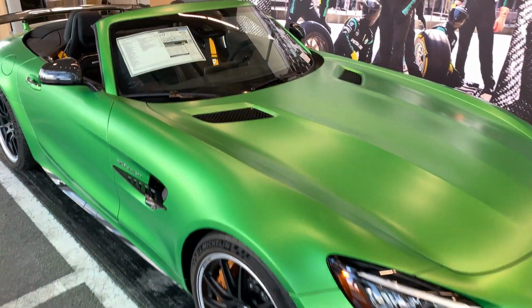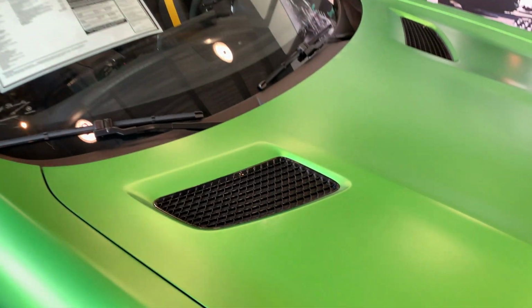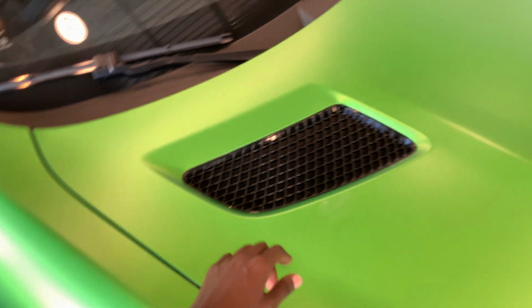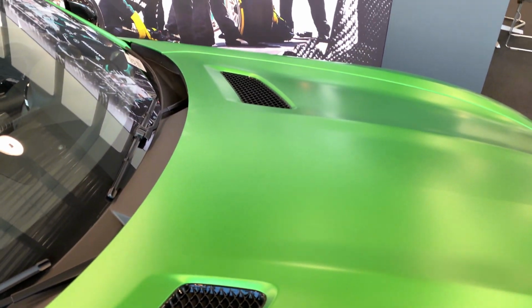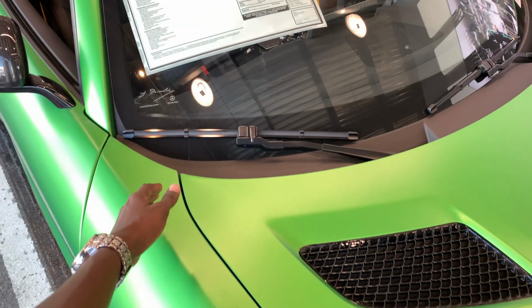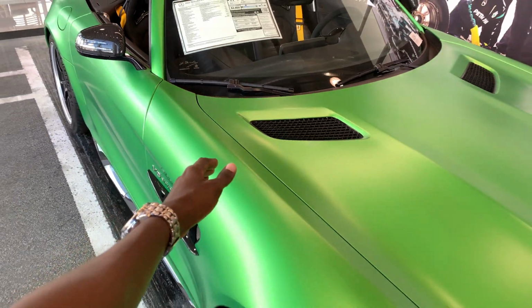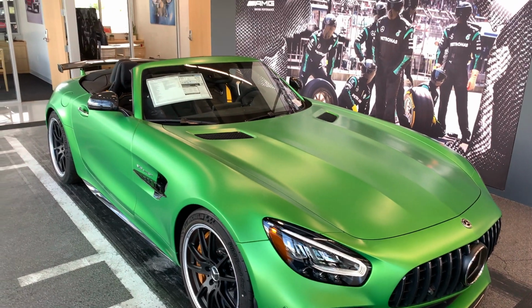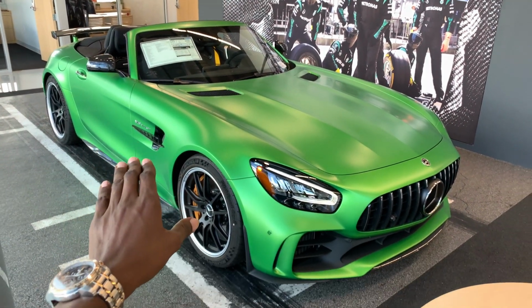On top of the hood, you have these openings right here for cooling of your engine. And look at the size of the engine. It's almost half the length of the car, the size of this engine.